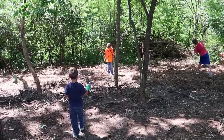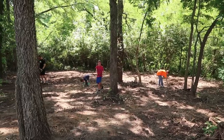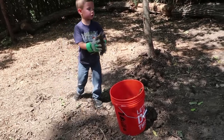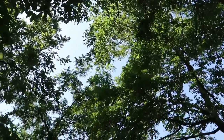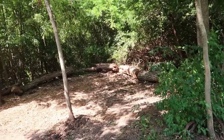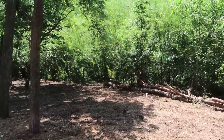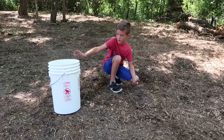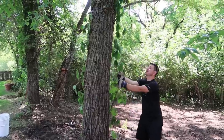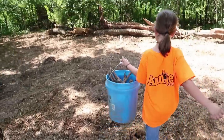The big kids are clearing out sticks. Caleb's finding any trash he can, putting it in the trash can. There. Good work. Go find some more sticks, Cubby. I raked up these piles earlier. Nice work. Good job, you filled the bucket up.